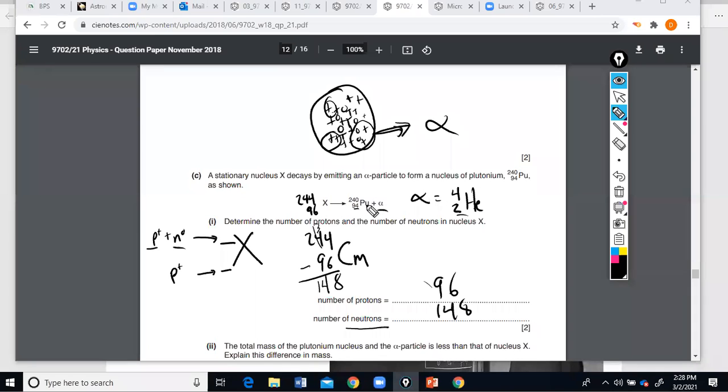So plutonium is more stable than curium. Plutonium will in turn undergo some reactions because it's not stable either. We saw yesterday that this thing has a half-life of like, what, 12,000 years. So it's kind of stable, but in 12,000 years it's gone, right? It undergoes these decays such that after 12,000 years only half of it remains.